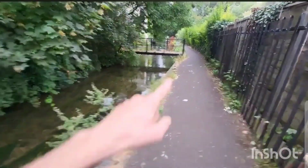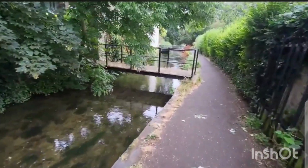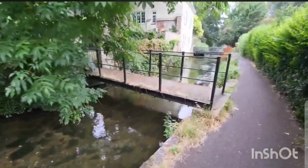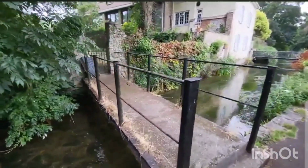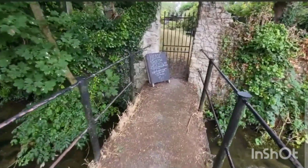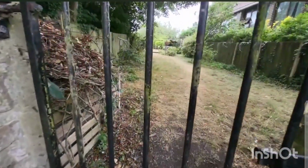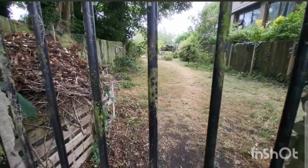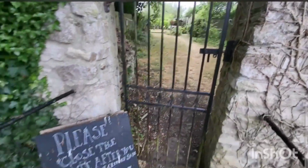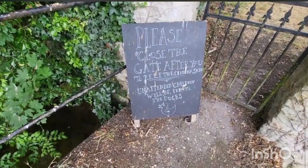Now this bridge here connects onto the back of one of the oldest pubs in Dorchester, and that pub is Tom Brown's. There you go. And that would be their garden, the back of their pub, and their pub garden. Unattended children will be fed to the ducks.